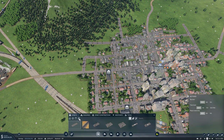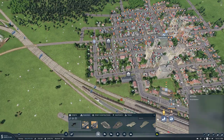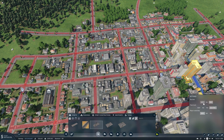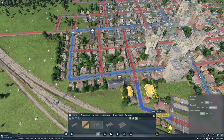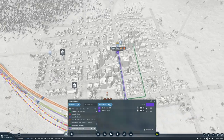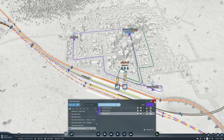So let's put in a bus tram stop down here. And we will upgrade the roads with electric and bus lanes. We want bus lanes. No, let's not do bus lanes. So we come over here. Okay. And then we'll adjust the tram line. Where's their tram? There's one there. Santa Rosa tram, managed line. After Walnut Street, we'll go to View Street and then back again.